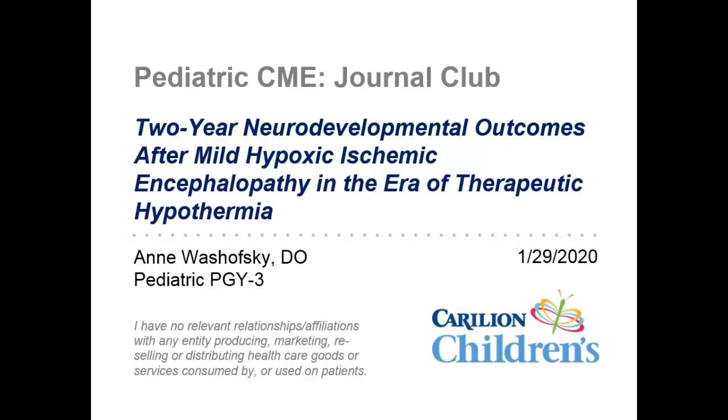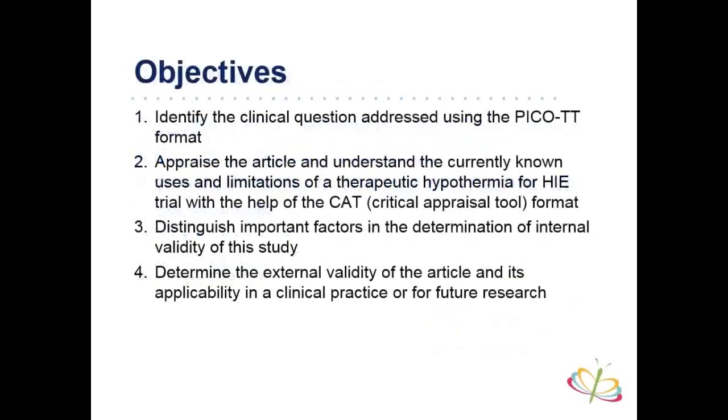All right. So for NICU Journal Club today, we're going to be talking about the 2-year neurodevelopmental outcomes after mild HIE in the era of therapeutic hypothermia. I, not surprisingly, do not have any disclosures. So our objectives will be to identify the clinical question, appraise the article, and understand the currently known uses and limitations of therapeutic hypothermia, distinguish important factors in the determination of internal validity of the study, and then the external validity as well.